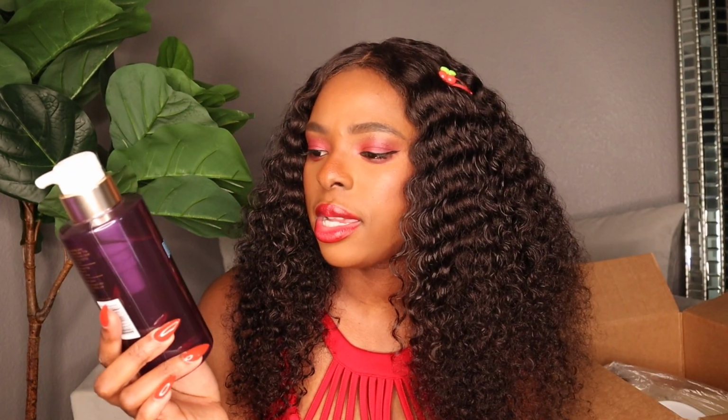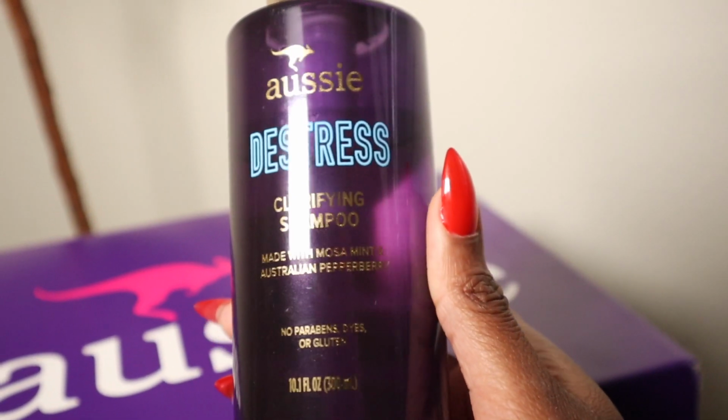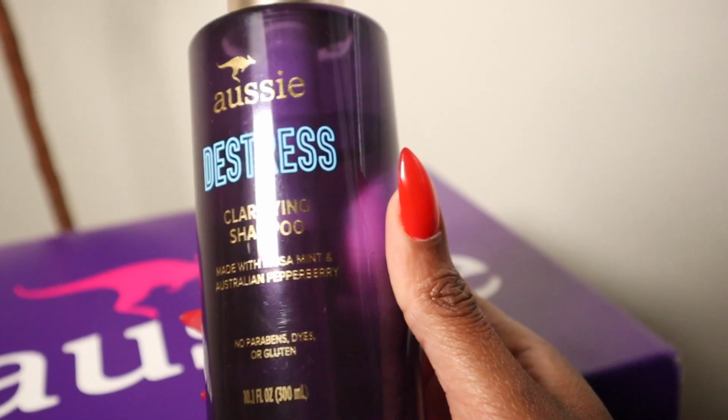Also, I went ahead and picked up their clarifying shampoo as well because I want something for my scalp and also to get rid of any buildup, so I chose to go with the clarifying shampoo from Aussie as well. It's not included in the set, so I had to buy it separate. So here it is, and this is the Aussie Distress Clarifying Shampoo. It's made of Musa milk and Australian pepper berry. I can't wait to try this out and see if it works well for my hair.